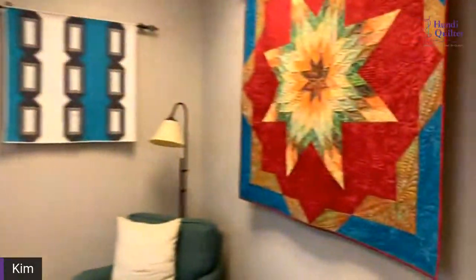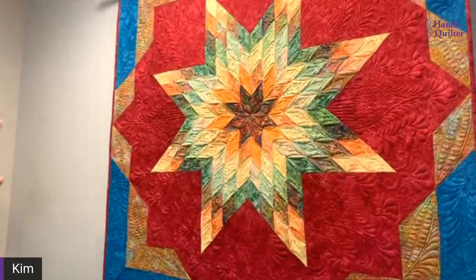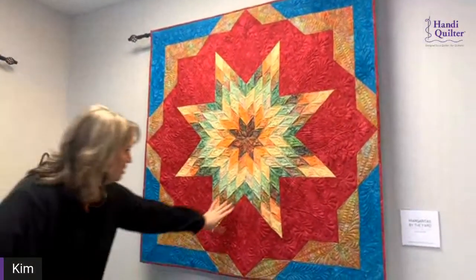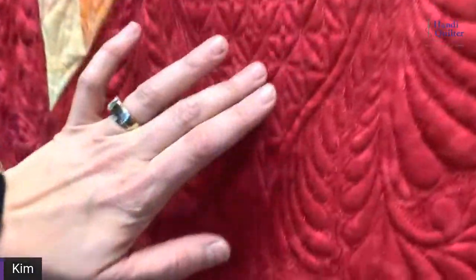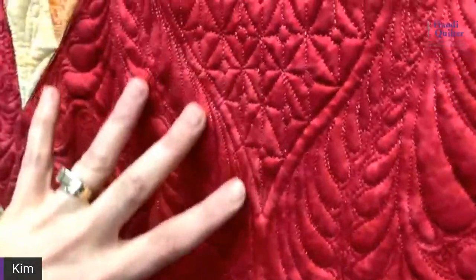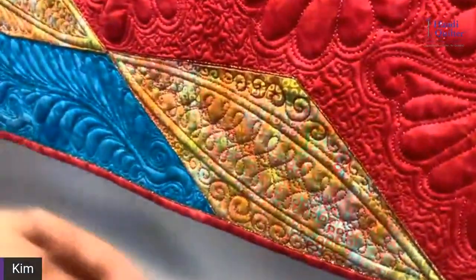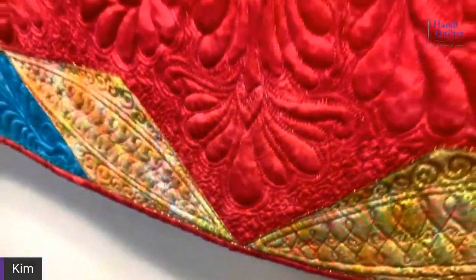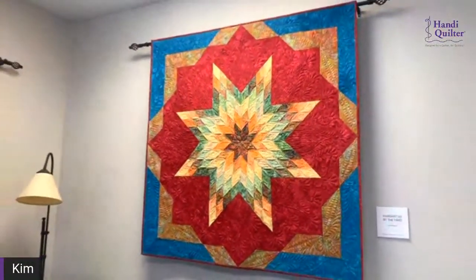We have a great quilt right here by Elaine Marlar, called Margaritas by the Yard. It is such an awesome Lone Star. She used a lot of metallic thread in the quilting, and metallic thread just gives that sparkle and pop. It's absolutely beautiful, with all those different colors. She had a little extra right along that edge to make it pop. This is all made with batik. It's a beautiful quilt.